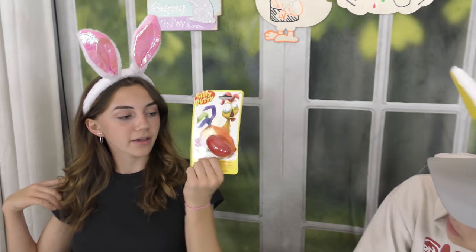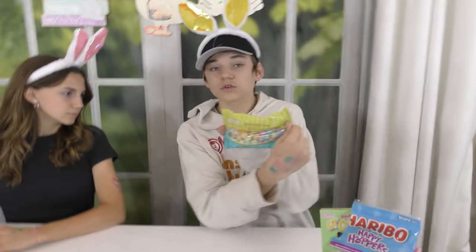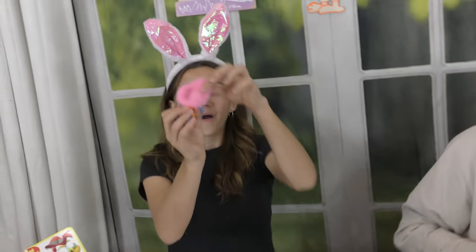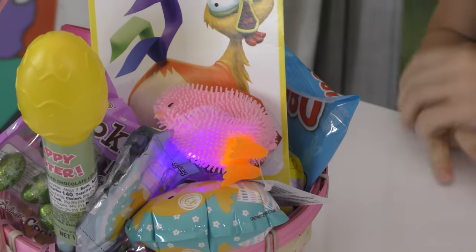I have Silly Putty too. Okay, so we got matching Silly Putty. Bro, my basket's gonna be overflowing. I got some speckled jelly beans. They're jelly bean eggs. They're so pretty. I like the teal ones. Oh, I have a little chick and it's pink and it lights up. It's kind of deflated, but he's still cute. He'll just sit on top. Wind up bunny. Yeah.